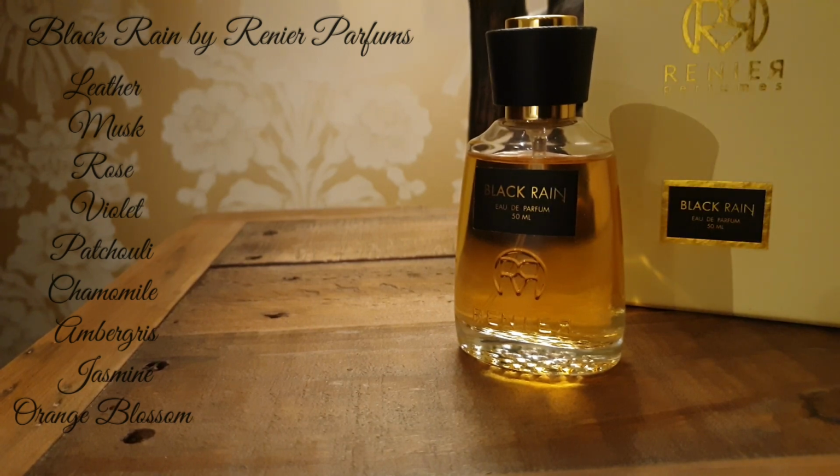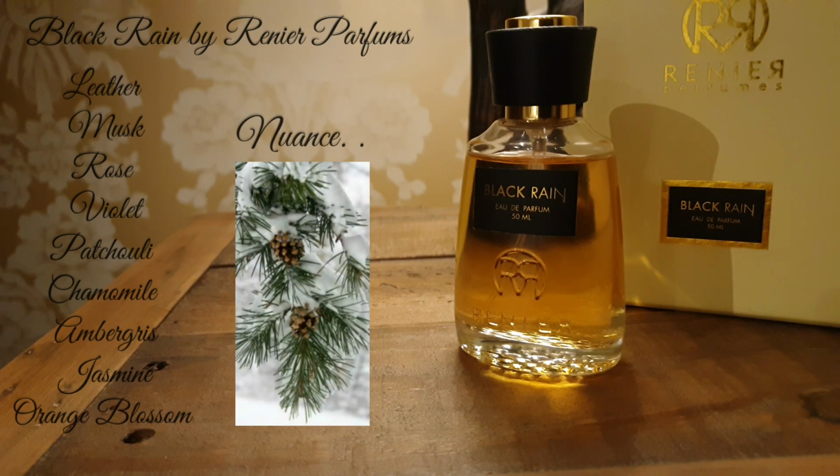I've talked before about this fragrance, I think it was in my winter fragrances video, and that I like wearing it in the winter because it gives me this kind of invigorating sort of Christmas tree pine thing going on, and that is that.